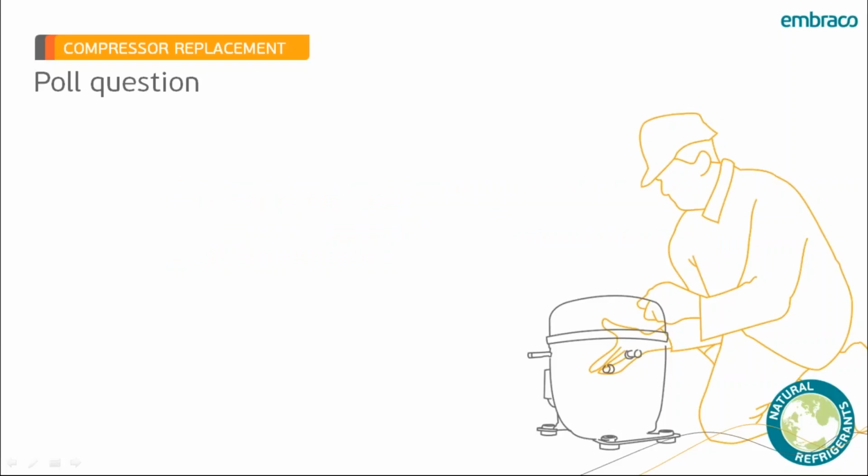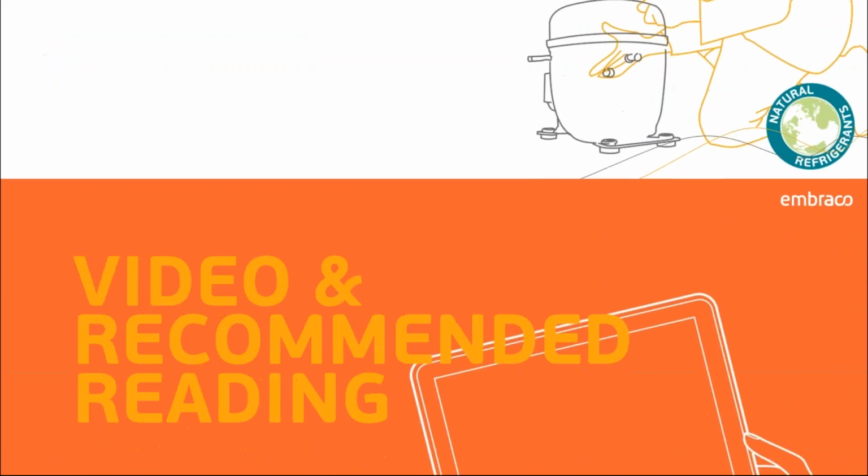Yep, very important to follow all those procedures, and hopefully everyone's seeing that if you follow all these procedures, with the low charge limit, and you just take care to use that detector, it's an established technology already. The hydrocarbon refrigerants are perfectly safe to use, so that's wonderful.